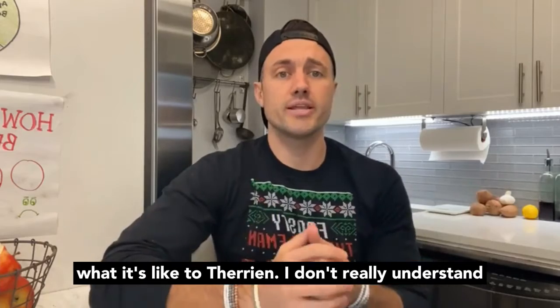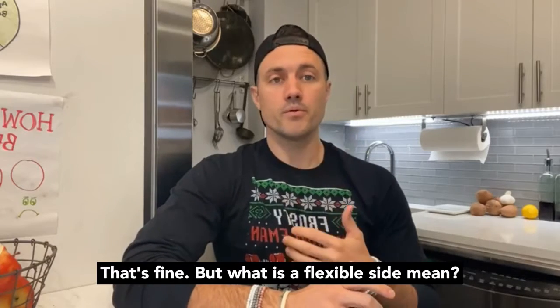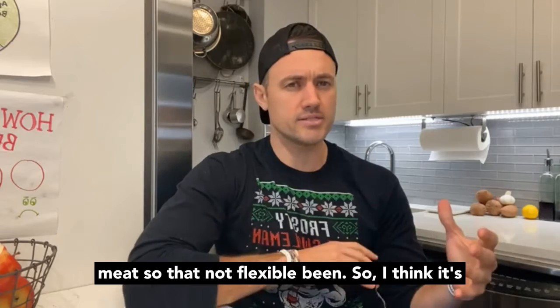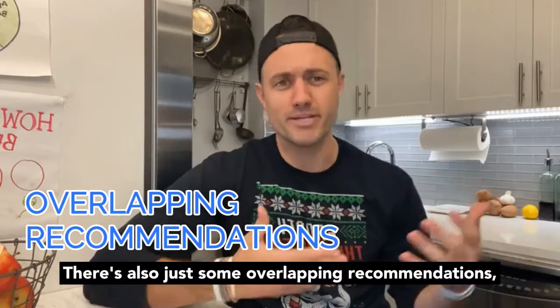Flexitarian, I don't really understand exactly what that flexible thing that I'm looking for is. Okay, I'll eat some fruits and vegetables, that's fine. But what does a flexible side mean? It says vegetarian. Oh wait, can I end up eating meats? Is that not flexible then? So I think it's kind of a hard thing to actually follow sometimes. There are also just some overlapping recommendations, right?